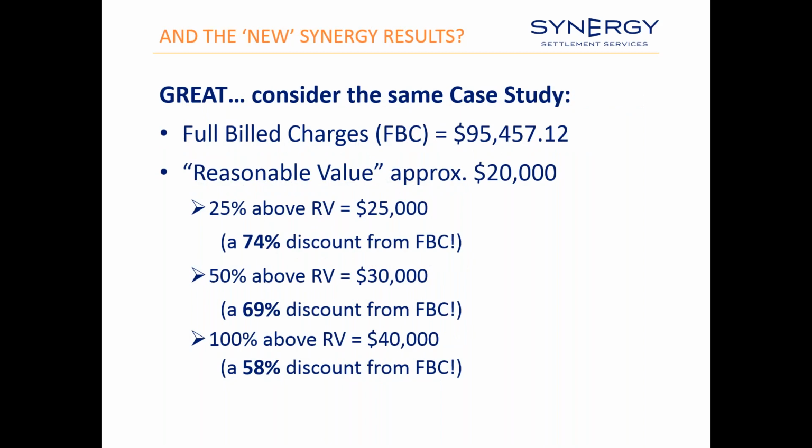So if we look at that same bill, but use the new methodology, instead of negotiating for a discount from full bill charges, analyze this bill, determine what the cost of care is plus a reasonable profit, which I use 50% as a reasonable profit above cost, and then negotiate up from reasonable value instead of down from full bill charges. In this case, the analysis showed that the reasonable value is approximately $20,000 on this $95,000 bill. If we were to negotiate up from there and add 25% above reasonable value, it comes up to 25 grand, which is a 74% discount.